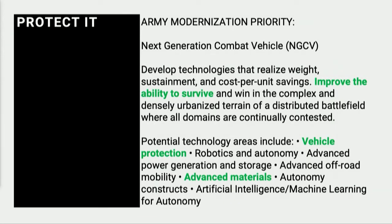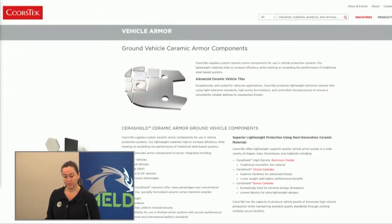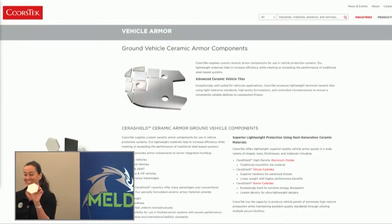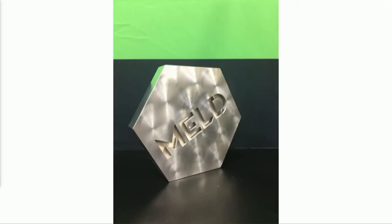The next demonstration focuses on the ability to improve survival. Again, vehicle protection, and again, enabling advanced materials. This came directly from customer discovery. We were asked, can you put this ceramic tile in a metal case? We said, okay, we've never seen these before. And they're these. So we got introduced by the Army to xTech, who produces them. They're a current supplier of ground vehicle ceramic armor components and armor. We did put the armor in metal, and that's also here.